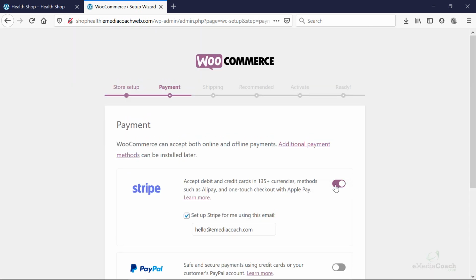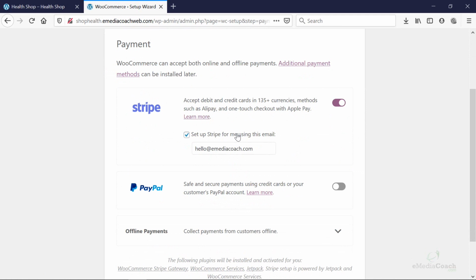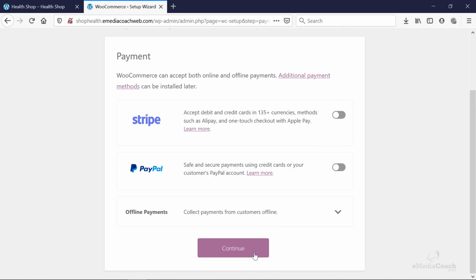Perfect. Payment. Now I'll get to this later, but there's two key ways to set up accepting of payments for your online store. One of them is Stripe and the other is PayPal. I've used both in the past. In a previous tutorial, I've shown people how to set up their e-commerce stores with PayPal because it easily integrated with WordPress and WooCommerce. But in this instance, I will probably show you how to integrate with Stripe. Now, this can be changed later. Let's just leave that as is for now. If you haven't got Stripe set up, you can definitely just disable that, and we can come back to that later.